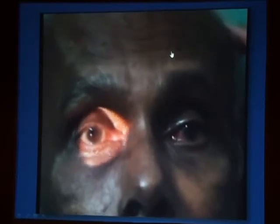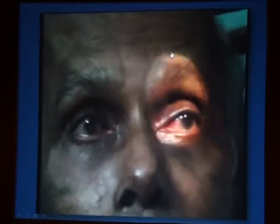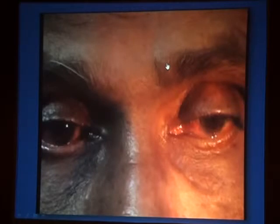Patient trying to look up, and patient trying to look down. So a 70-year-old male with a Parkinson's-like feature and virtually no ocular motility. So these are the kind of patients where, again, your algorithm of where the lesion can be would be useful. You go and ask yourself, can it be a muscle problem? Yes. What kind of muscle problem?